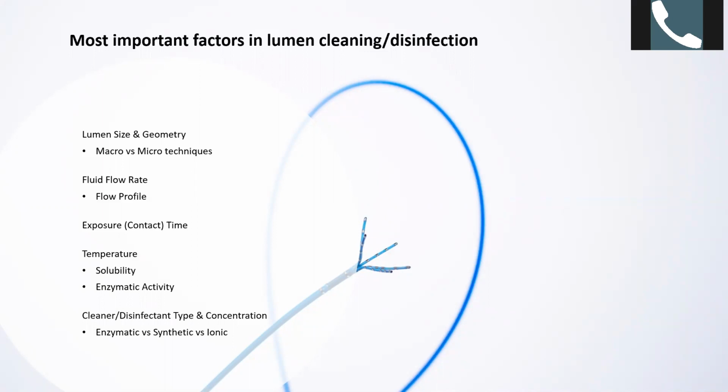Time and temperature are fairly simple concepts, but chemistry and power might be a little more complex. Chemistry refers to the detergents, disinfectants, and rinsing solutions, of which there are many, that are used during the process. Power refers to the shear force that is applied through hydraulic action of the moving fluids against any contamination within the lumen itself. The right combination of these 4 factors can really make or break a reprocessing protocol and must be chosen carefully.